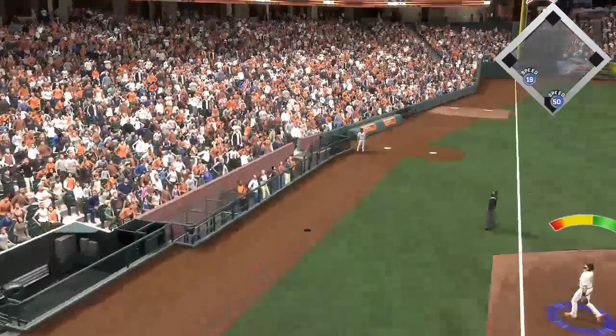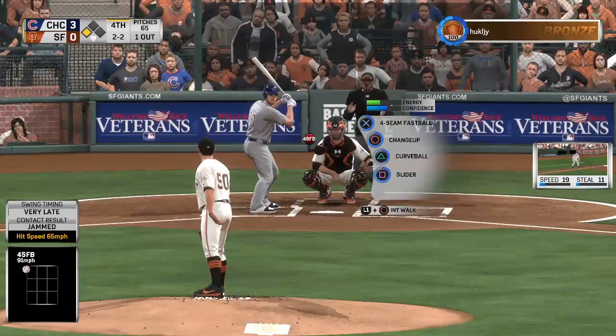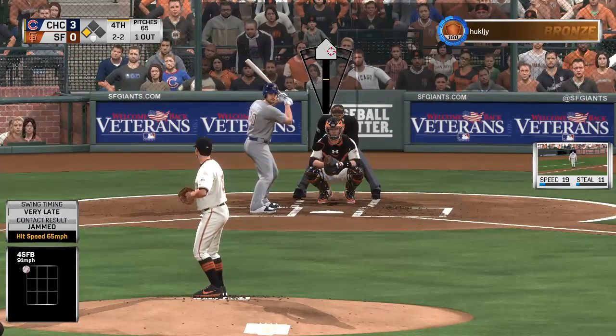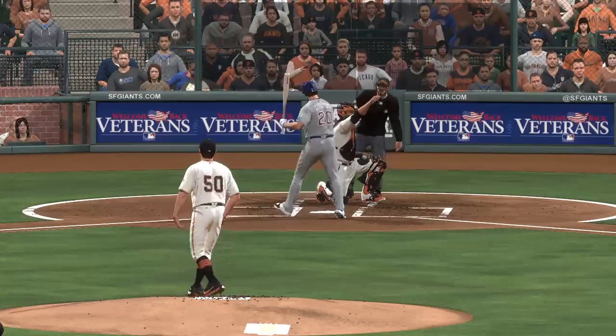And this is drifting foul back into the stands. Oh, man, I think he thought he was going to get another breaking ball right there. He's a little bit late on that fastball. That's a nice pitch, though, following that breaking pitch to keep him off balance with the heater.